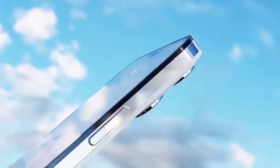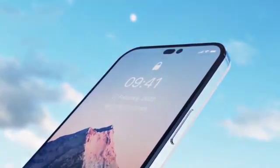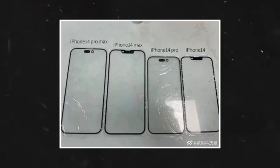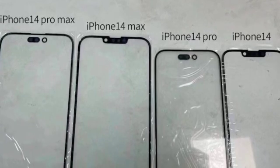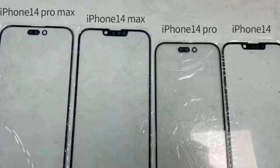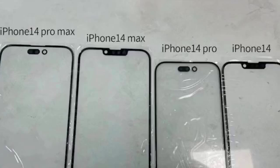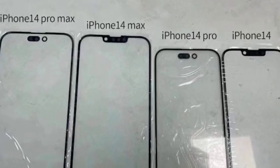Well, that changes today, as we have what seemingly is the first real-life look at the front panels of all the iPhone 14 models. As you can see, the iPhone 14 lineup will indeed be divided into 2 standards and 2 Pro versions with identical screen sizes, 6.1 inches and 6.7 inches, apart from the eye-shaped cutout. The Pro variants will also have slimmer bezels, and not to forget, they also have a smaller cutout for the receiver.